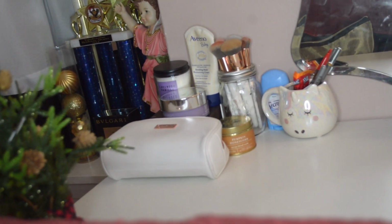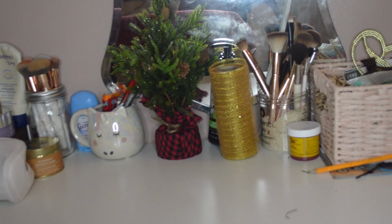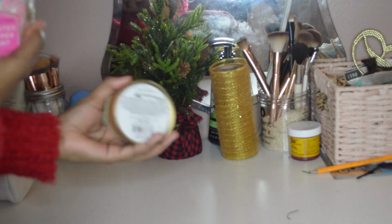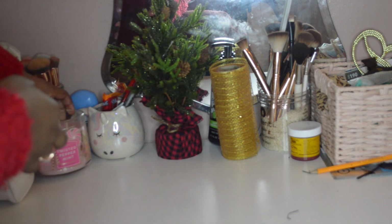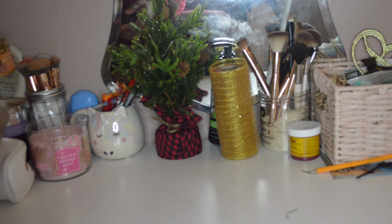Add the little plant to my vanity. So this is the plant, and it's just gonna go right there, and it's cute, it's little, and it's festive. I also have this Christmas candle that I got a while ago, even before Christmas started, but I'm gonna take out my fall one, my pumpkin honeycomb, it smells so good, and put in the twisted peppermint from Bath and Body Works. There we go. Then I can light it up later.